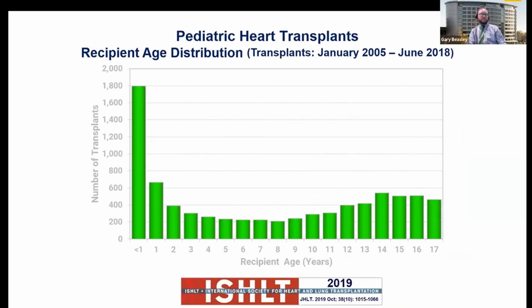As you can see, data as of 2019, it's a little bit old now, but the data spanned from 2005 to 2018. You can see that across the age group of pediatrics, infants are still, by and large, one of the largest groups of patients that we are transplanting as transplant cardiologists.